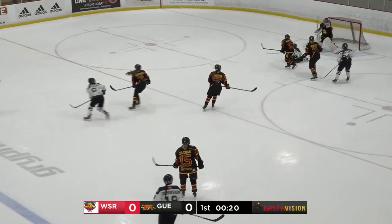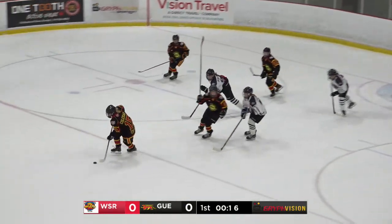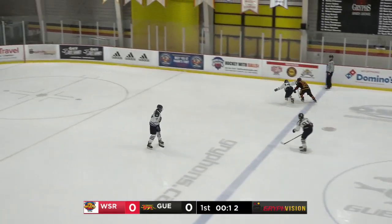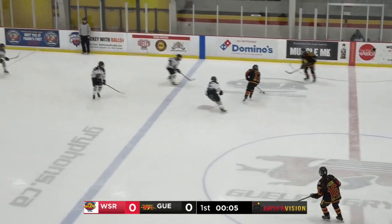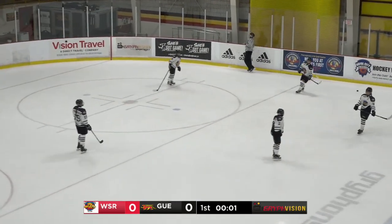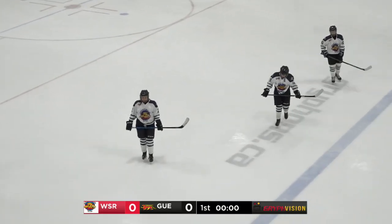So now here's a chance for Windsor, high shot, not controlled, still loose in the crease, bounces out to the high slot. We've got 10 seconds left here for this chance for Guelph. Coleman looking to cut in. Good play by Perrin as it'll bounce out. 3 seconds left on the clock. Gunn will put that one off the ref. He looks a little bit shaken up, but that will conclude the first period.